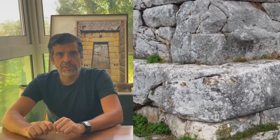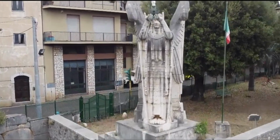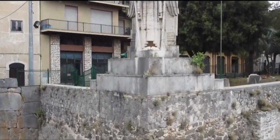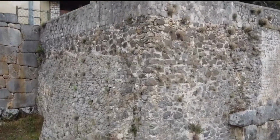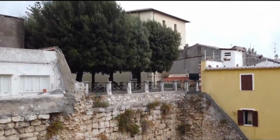Finally, in terms of finishing, Cyclopean walls vary significantly, sometimes within the same locale, with different styles fitted side by side, revealing how the multiple techniques were very well understood.